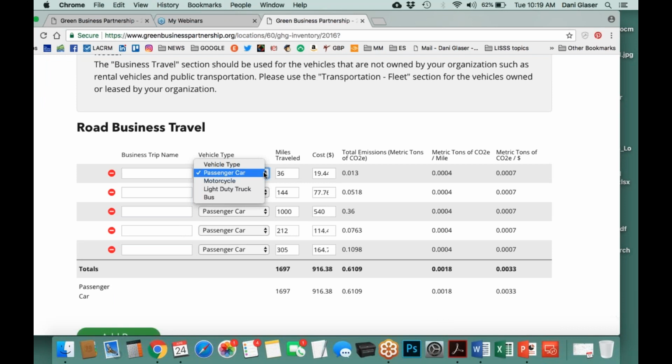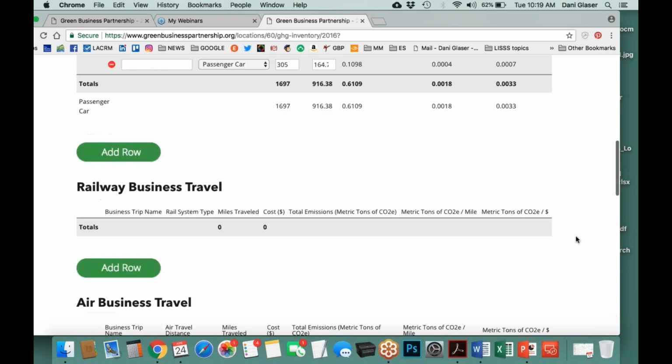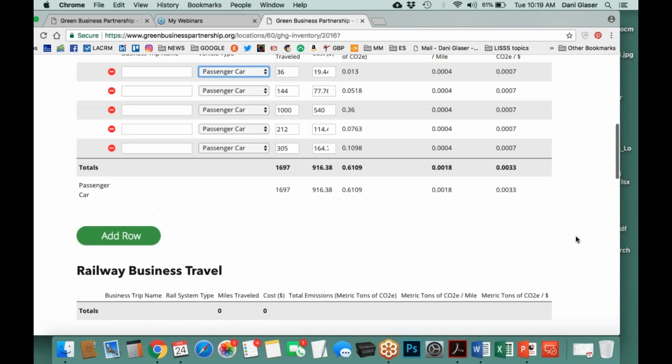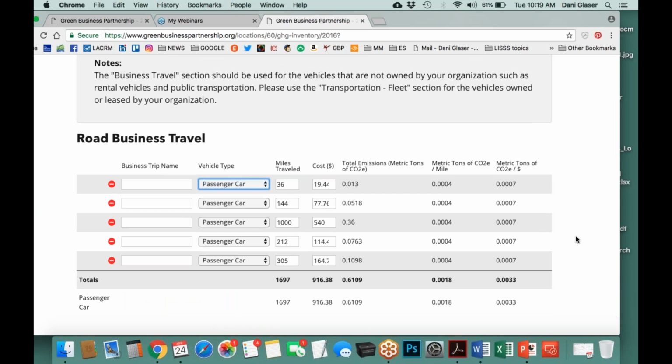For road travel, you can choose the vehicle type from the drop-down menu, including passenger car, motorcycle, light-duty truck, or bus. When you go down below, you'll see air travel. You can choose short, medium, or long-haul flights. And for rail, the options are intercity, commuter, or transit rail. If you scroll down, you can add rows, and you can take a look at all of those drop-down menus on this page.